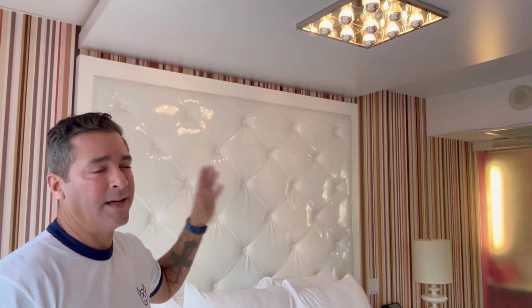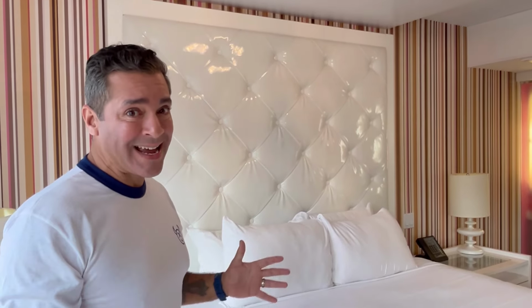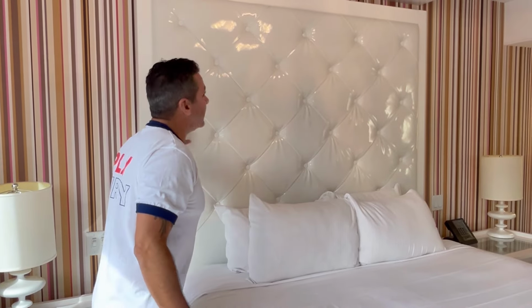I love the lights up top. It's so tacky, and it's so Flamingo, because we know Flamingo is tacky. We absolutely love it. This is probably our favorite property on the entire strip. We stay here all the time, and I love that it's tacky and old. Look back there. And then on the other side, you've got another nightstand that's going to take us into the bathroom.